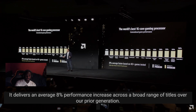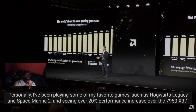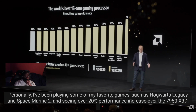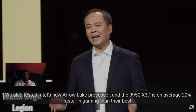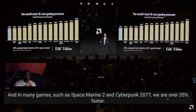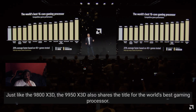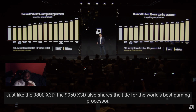It delivers an average 8% performance increase across a broad range of titles over our prior generation. Personally, I've been playing some of my favorite games, such as Hogwarts Legacy and Space Marine 2, and seeing over 20% performance increase over the 7950X3D. We also tested Intel's new Arrow Lake processor, and the 9950X3D is on average 20% faster than the competitor Intel. And in many games, such as Space Marine 2 and Cyberpunk 2077, we are over 35% faster. Just like the 9800X3D, the 9950X3D also shares the title for the world's best gaming processor.